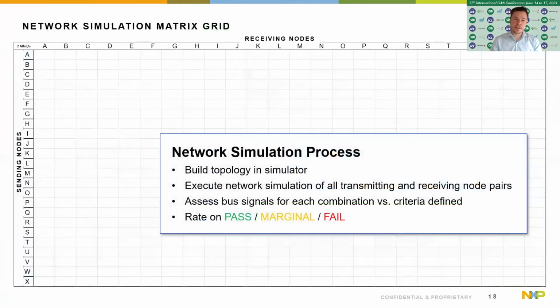What we would do is take this network and put it into a big simulation tool. And how we do that is we first build the topology in the simulator. Then we build a matrix, which you can see here, of all the sending nodes, A to X. And then we make a matrix with sending to all the other nodes, including itself. Then we create this very, very big matrix of communication, and then we execute a network simulation.